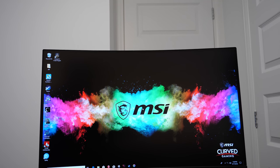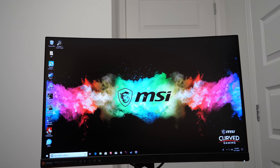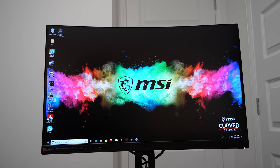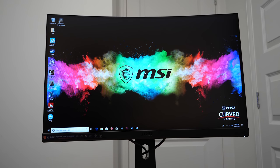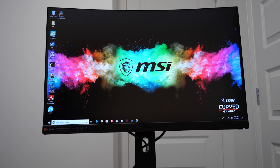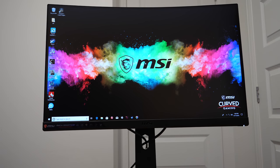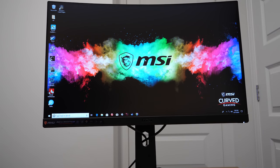To be honest, I really don't want to send it back to MSI, so don't tell them. I would love to see a 1440p version for sure, as that's what I'm currently running my existing monitor setup. And if MSI also brought out a G-Sync version too, then it would just be an instant buy for me. I really do love this curved panel. But if you want a solid 27-inch, 1080p, 144Hz curved gaming monitor, then do keep your eyes peeled for when this monitor releases and goes on sale very soon.